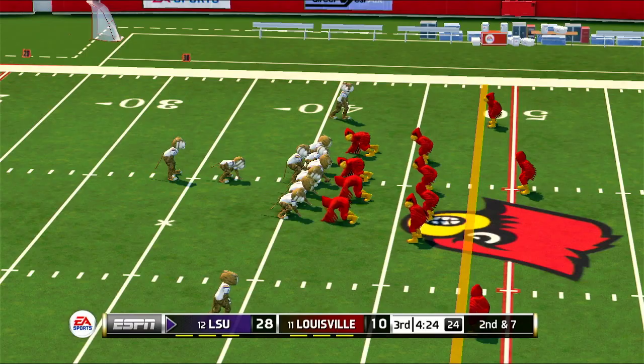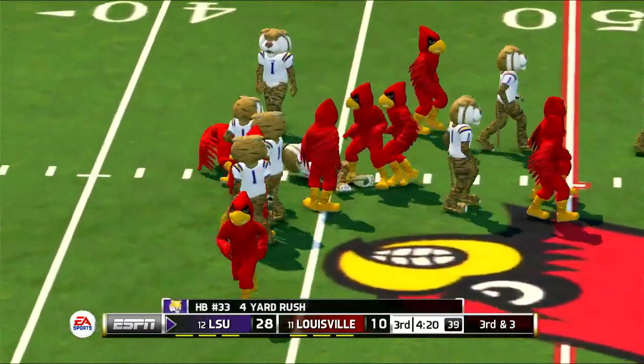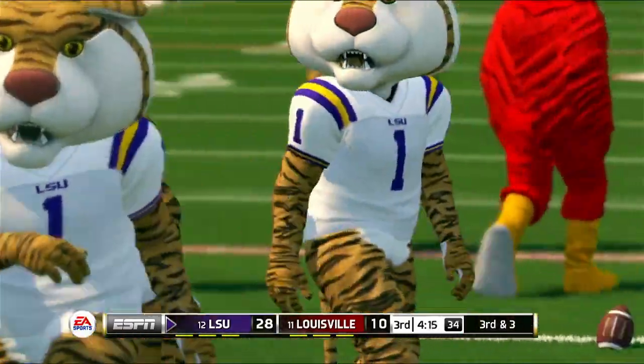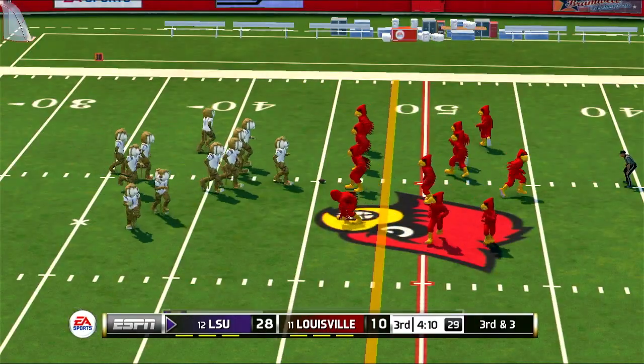Two. Ready. Red 68. Nice run up the middle. That's good for a lead. That makes it third and three. Third down, and they're going to need about 3 yards to pick up the first down.